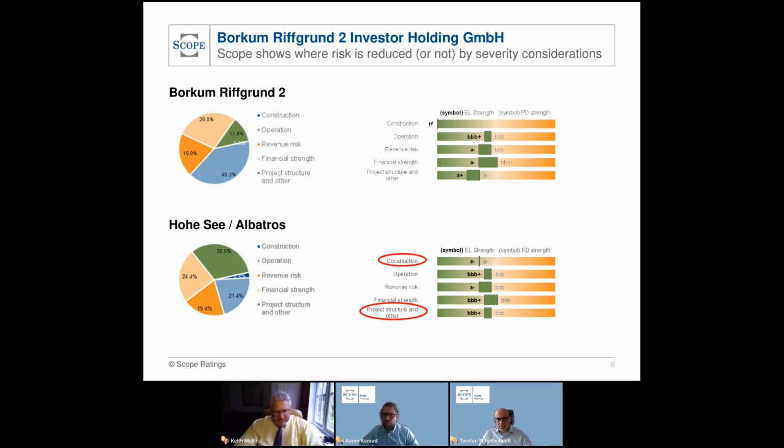And just to add to what Torsten said, for brownfield projects like Borkum Riffgrund 2, we of course always have the assessment of the technical advisor, and we also have the historical track record. I believe for Borkum the transmission losses were in line with expectations, so immaterial. Torsten, please correct me if that's untrue, but I believe that is the case.